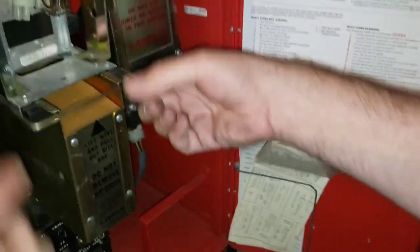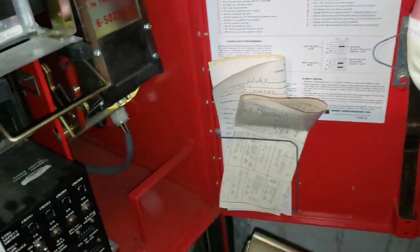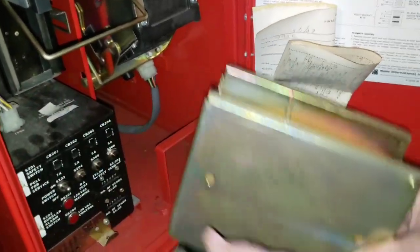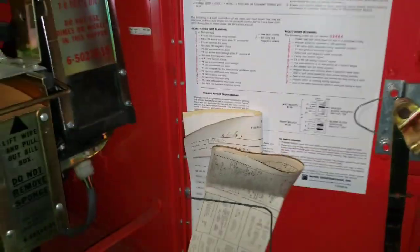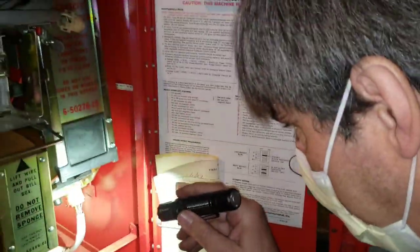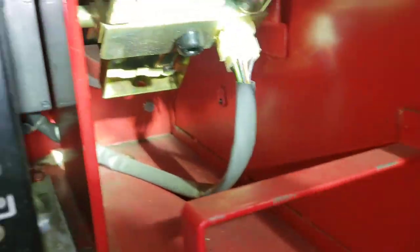Okay, so that goes up, and the bills would be stacked on the other side. Oh, no bills. Okay. What about what's hiding under here? Anything? Okay. So that's the hopper right there. Look. Did you find money? Yep. Where is it? Right, all the way forward.